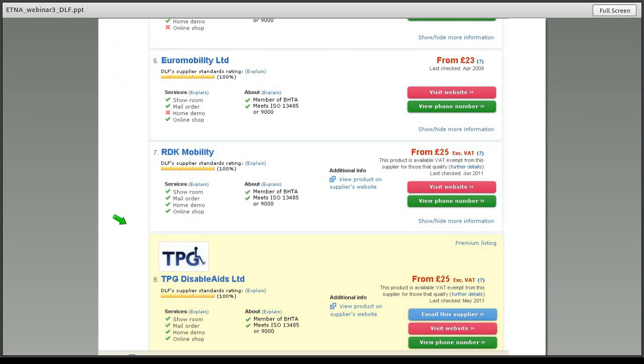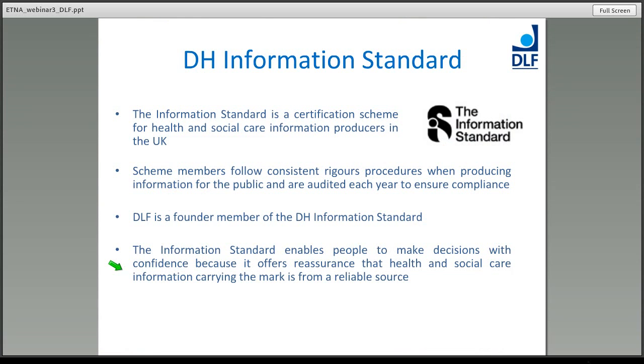The DH Information Standard is a certification scheme for health and social care information producers in the UK. It's in its third year now, and the DLF was a founder member of the Information Standard. Members of the scheme must follow consistent, rigorous procedures when producing information for the public, and are audited each year to ensure they comply. So, for example, it governs the process when researching information, that there's thorough research of evidence-based materials, and that when the material is written, it's peer reviewed and user tested, and that there's consistent processes in place to ensure this.